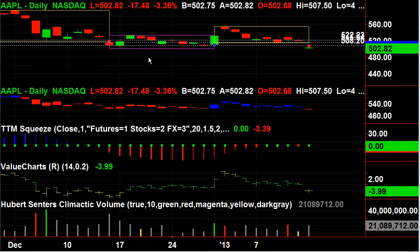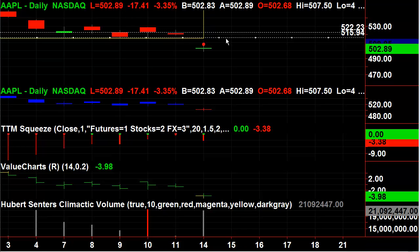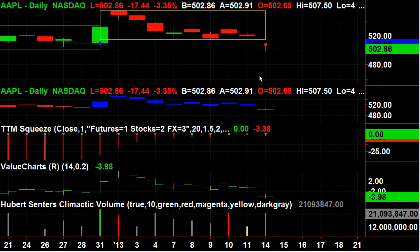So when you hear a piece of news like this, I had an order ready to go to buy Apple at 515 with a stop of 508. Now, obviously, that trade did not take place because Apple gapped past those price parameters. So when I look at that, I just have to erase my orders because they're not going to get filled.